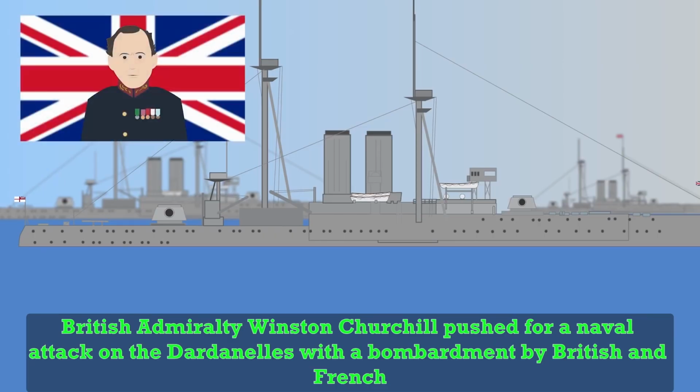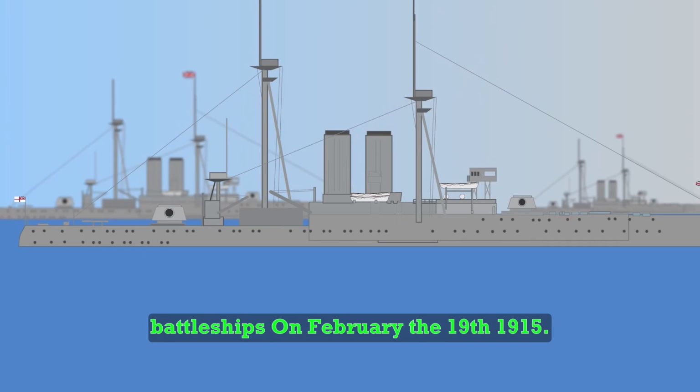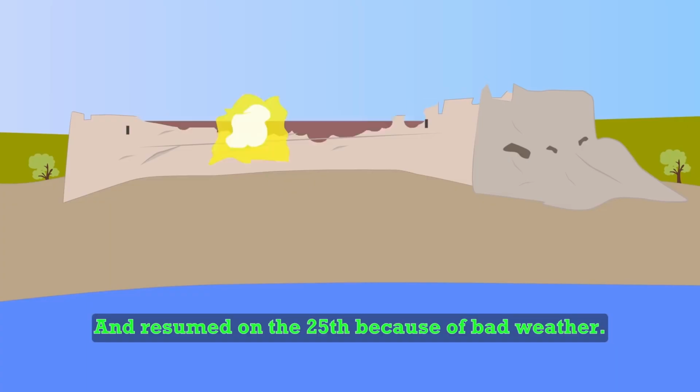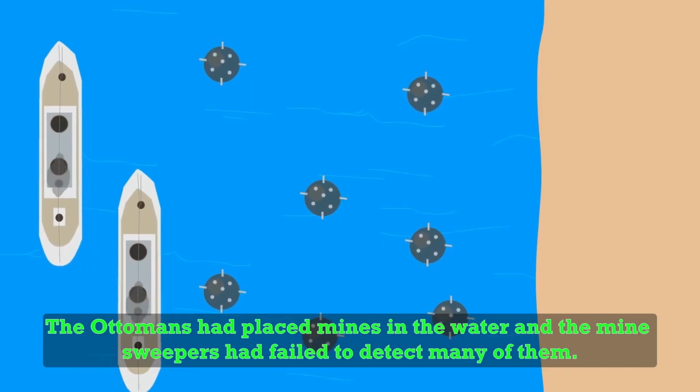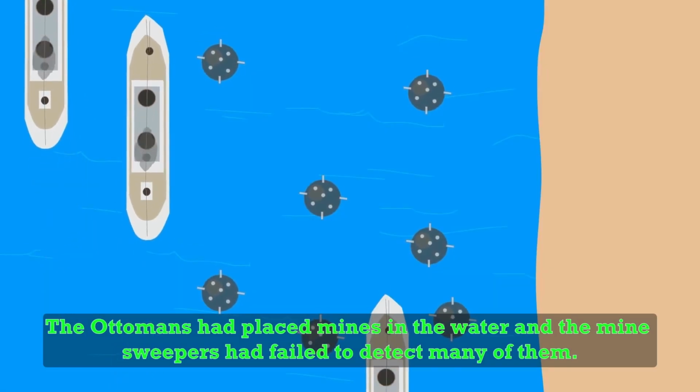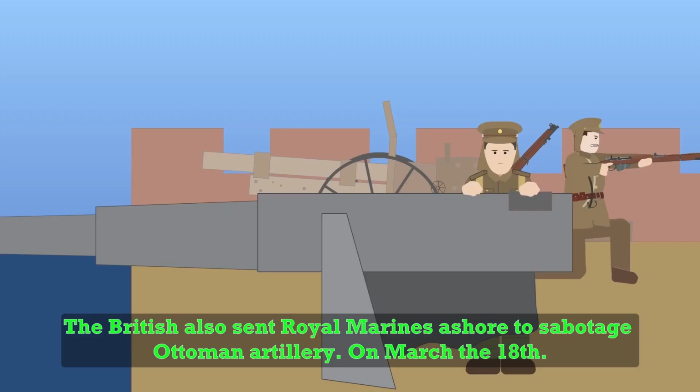British Admiralty Winston Churchill pushed for a naval attack on the Dardanelles with a bombardment by British and French battleships on February the 19th, 1915, and resumed on the 25th because of bad weather. The Ottomans had placed mines in the water, and the minesweepers had failed to detect many of them. The British also sent Royal Marines ashore to sabotage Ottoman artillery.